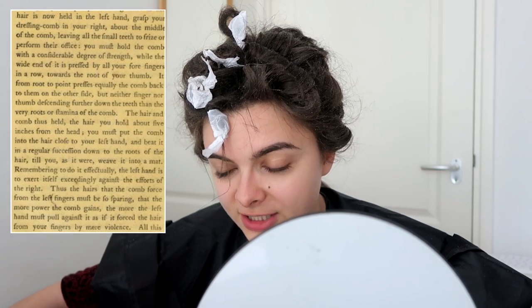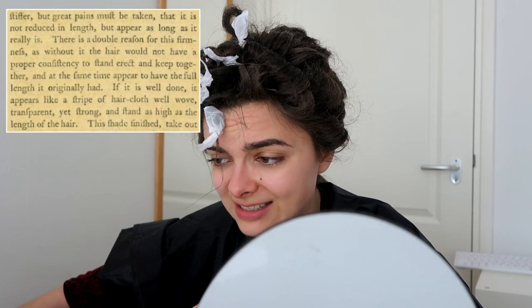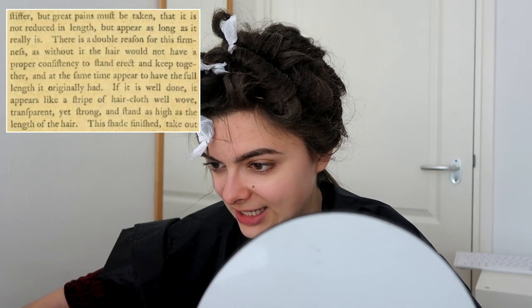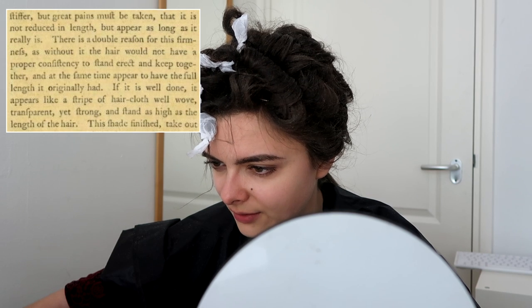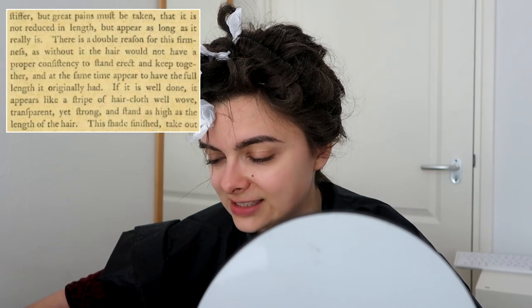Remembering to do it effectually, the left hand is to exert itself exceedingly against the efforts of the right. But great pains must be taken that it is not reduced in length, but appears as long as it really is. There is a double reason for this firmness, as without it, the hair would not have a proper consistency to stand erect and keep together, and at the same time appear to have the full length it originally had. If it is well done, it appears like a stripe of hair cloth, well wove, transparent yet strong, and stands as high as the length of hair.